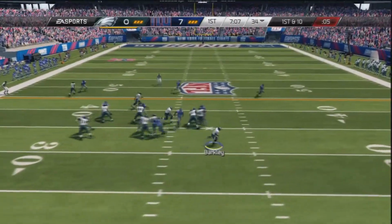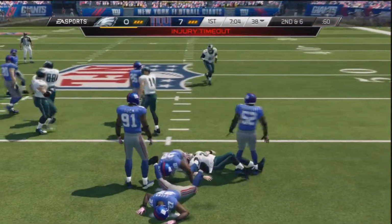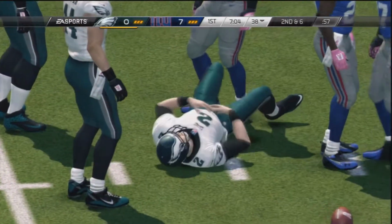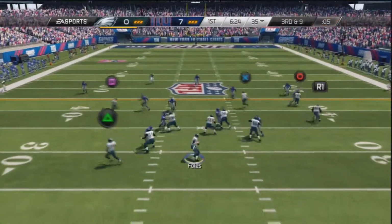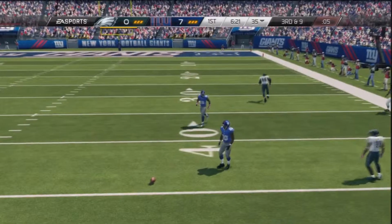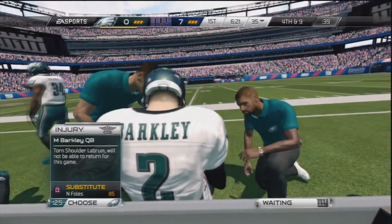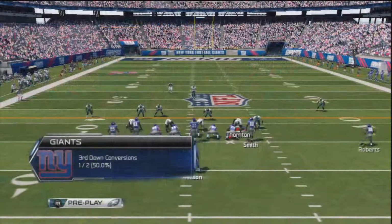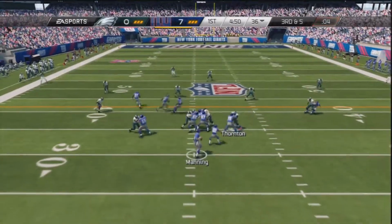And now on a read option, Barkley to the outside. Barkley is tackled and injured. Barkley has a serious injury problem, and he gets injured about every game. So in would come Nick Foles on 3rd and 9. Foles drops back, fires deep, and it's nearly intercepted. He was aiming for Austin Seferian-Jenkins. As you can see, Matt Barkley has a torn shoulder labrum. He would be out a total of 3 weeks, so we will see him back in a few games.